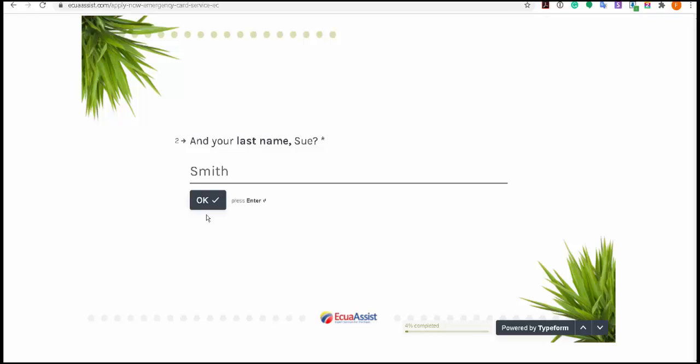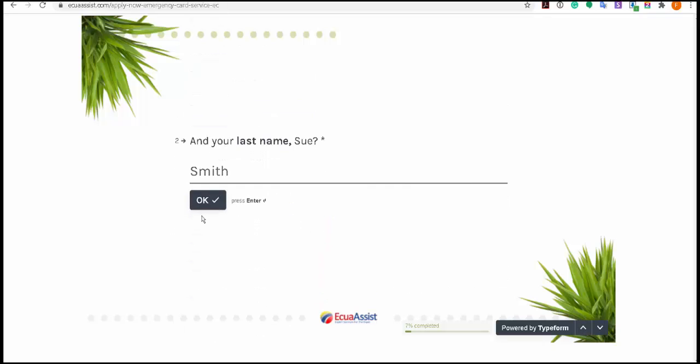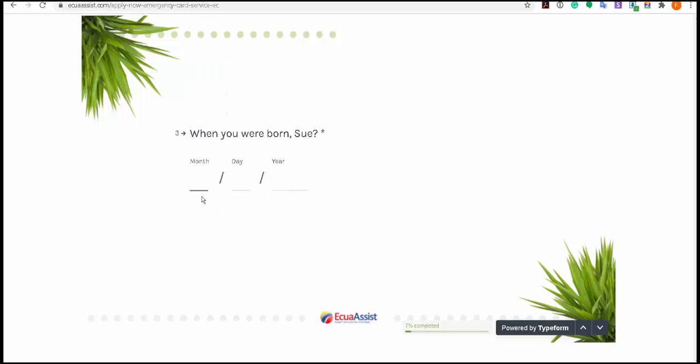So a couple of points about navigating as you go through the form. To submit my answer and go on to the next question, I can either click on OK or I can press Enter on my keyboard. You'll also see that down here I have a progress bar that shows how far I am along in completing the form. And if I want to go back or forward, I can use these arrows here. For example, this will go back. Okay, click OK. And now I'm on this question. I can also use Enter and go to this question.